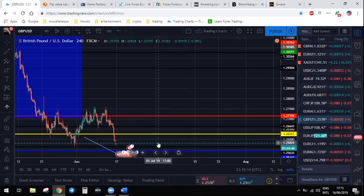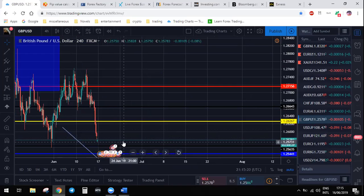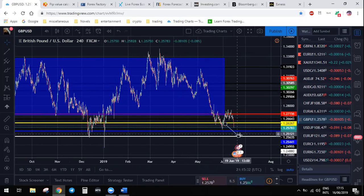This kind of looks like it's gonna drop down to the support zone also. I continue to sell off before it goes back up to the yellow resistance zone. I don't think it's gonna go any lower than this though. That's my personal opinion.